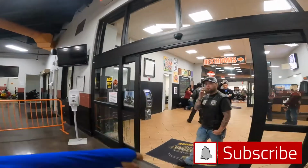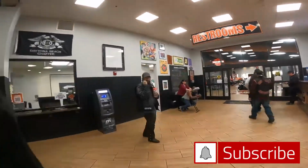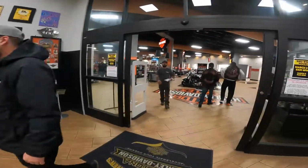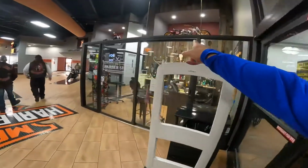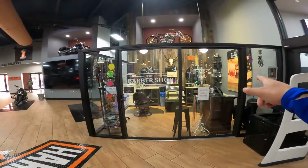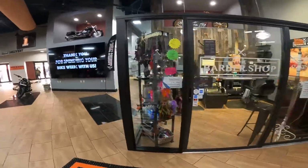They're going to have a massage therapist over here. This is going to be a full service dealer. You're going to have a food bar over there, and massage therapists. In here, typically they have a barber shop, but right now it's not open, but they have a barber shop here as well, 2 chairs.